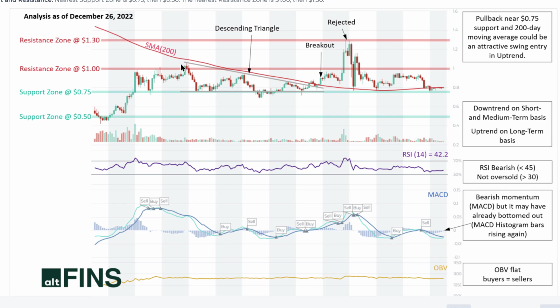As you can see right here, the price approached the 200-day moving average, got rejected. It's resistance. It came back to that level, got rejected again, resistance, a couple more times. And finally, when they broke through that, we saw a big rally. And now the price is coming back to it. And several times it's bounced off of that level. And it also lines up with the horizontal support zone of 75 cents. As you can see, this horizontal support zone has held up. Even here, it's broken through, but very briefly, and then it bounced back.